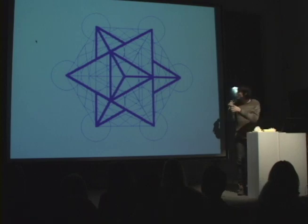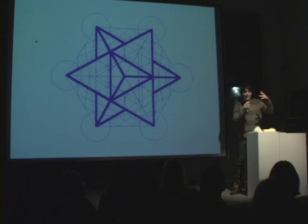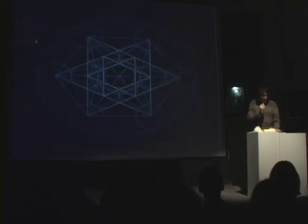It's two tetrahedra intersecting each other. Using this logic, we can grow in six directions, which is great because then we can create a fabric that not only stretches in two, three or four directions like a spandex or a nylon, but stretches in six directions, as I'm about to show. So again, this is the Metatron logic.